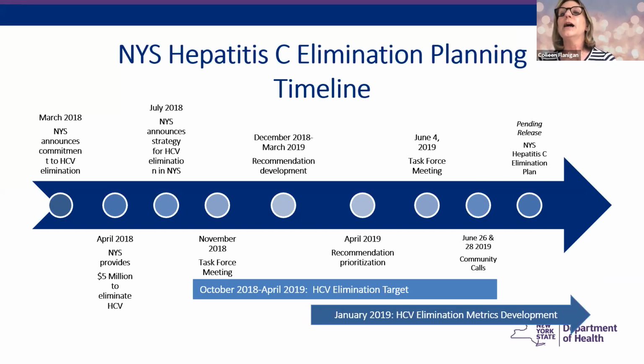Between December 2018 and March 2019 was when the task force and the work groups began developing the recommendations. In April 2019, we took the recommendations from each of the work groups and ran it through prioritization. And then on June 4th, 2019, we held another full task force meeting where task force members provided any comments on the recommendations. And then after that meeting, we had a draft set of hepatitis C elimination recommendations.